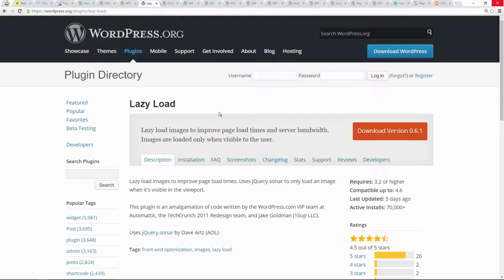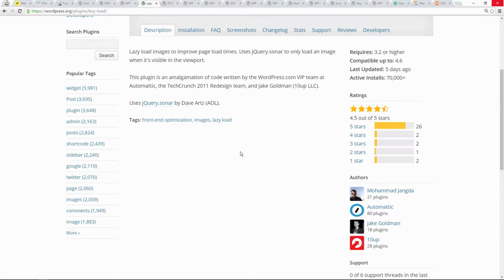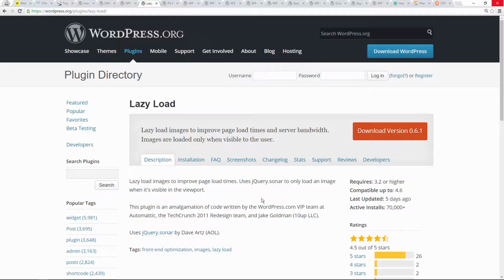Now, if you have multiple images rendered in the browser but not viewed, then you may want to use a plugin like Lazy Load. What this does is prevent the deferring of your page load because of too many image assets. It loads the image that's being viewed in the display, and then when a person scrolls, it'll load the subsequent images. So it's a very good plugin because it saves you on server bandwidth and improves your page load times. It does a lot of great things. It's also developed by the WordPress.com VIP team, so it has a good set of developers behind it.